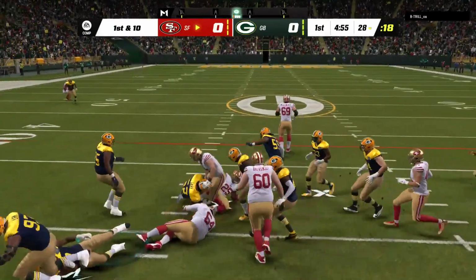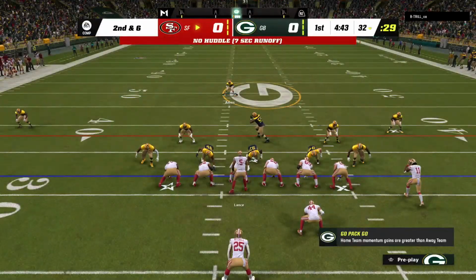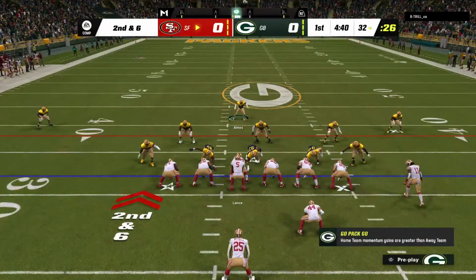Here's Mitchell now to kick off the drive. And he works his way forward to pick up 4 yards there. Second down. The run got 4. Now they deal with a 2nd and 6.